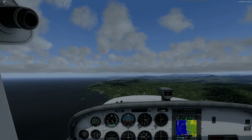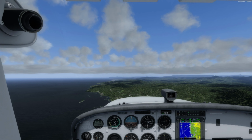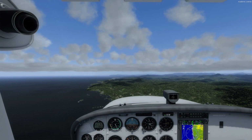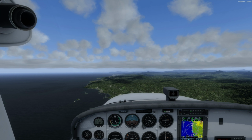So just down there out in front of us at the moment is the Otter Rock Marine Reserve. So it's literally a reserve for otters. So all those rocks out there, they'll all just basically be otters and chill. Yeah, pretty cool.